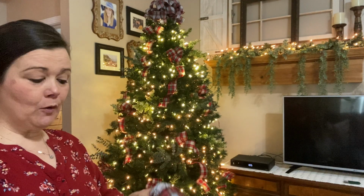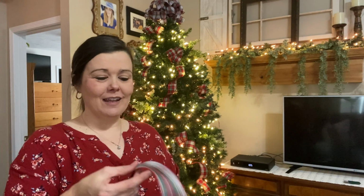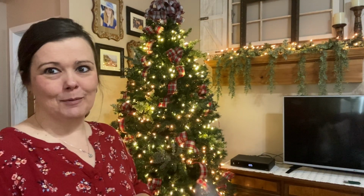I'm gonna add a little bit more ribbon because, like I said, when I was looking at my tree last year, just kind of saying, well, what can I do different? How can I change it up? I felt like it needed more ribbon. Everything else I liked, but it just needed a little more ribbon. So that's what I'm doing. I'm adding some ribbon. So we're gonna add this kind, and then we should be ready to put our picks up.